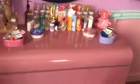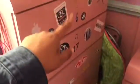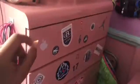This is a zoom in mirror. This is kind of cool. It zooms in and you get that 5x look, whatever. And over here is a toy box. But in here is a bunch of clothes messed up. It's messy, but I know everything is. I can go straight to the drawer and get what I want.